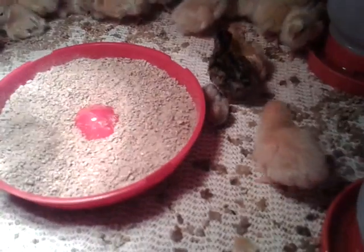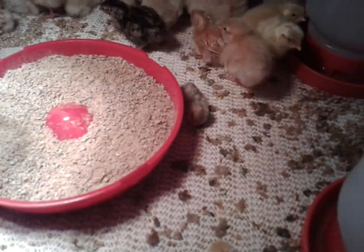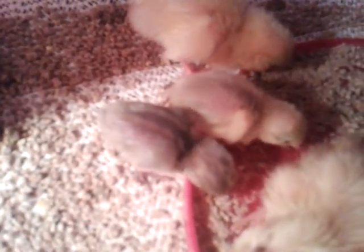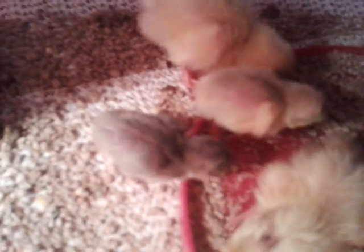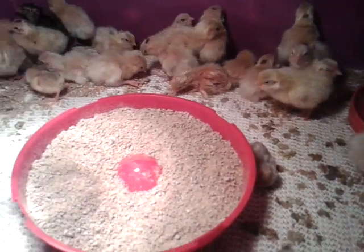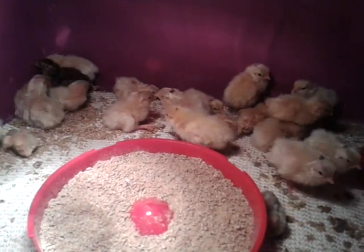See, that little button quail next to the dish fell asleep, and he was the one that was running around 2 minutes ago. There's a couple little button quails right here, eating with the big boys. Alright, I thought you'd like to see them. I enjoy watching them. This is the time of the season I enjoy.